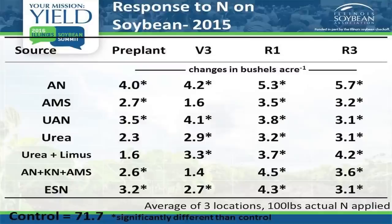So here's Dr. Belo's work from 2015. He looked at these four timings. He looked at several different forms of nitrogen, and they're all 100 pounds actual N. So he's not screwing around with 10 or 20 or 15 pounds. It's 100 units of nitrogen. And I'm going to tell you, if you're going to play with nitrogen in soybeans, don't do anything less than 60 units. Soybeans, when they're using 7 pounds an acre a day, what's 10 pounds going to do? That's a day and a half worth of nitrogen for an acre of soybeans.